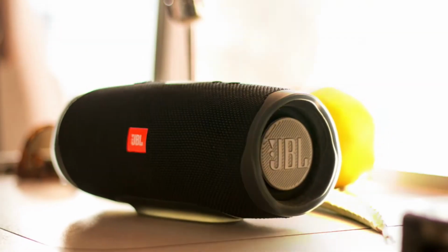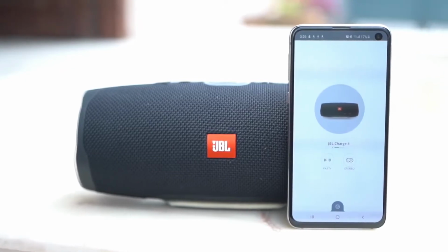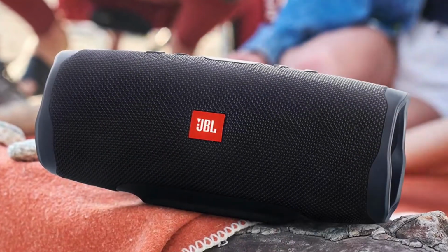Overall, for the money, the JBL Charge 4 is a definite no-brainer. You get a speaker that lasts all day, sounds great, can put up with all kinds of abuse, and gets a thumbs up from us.